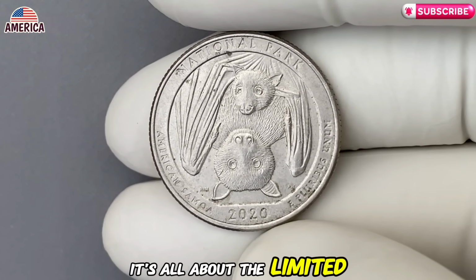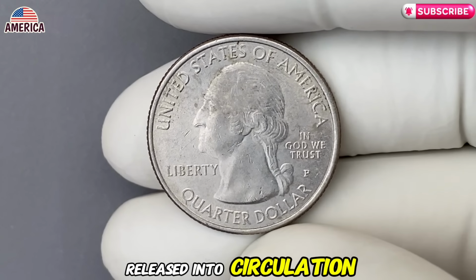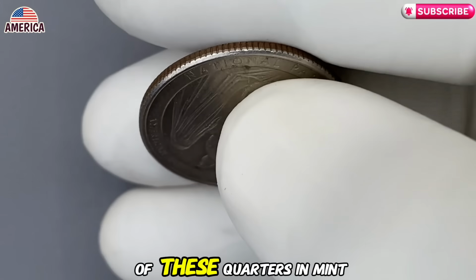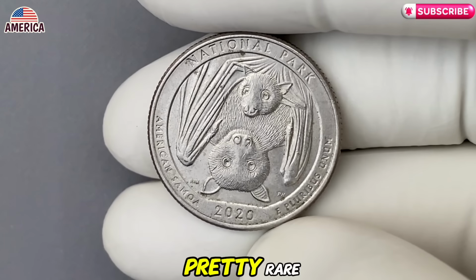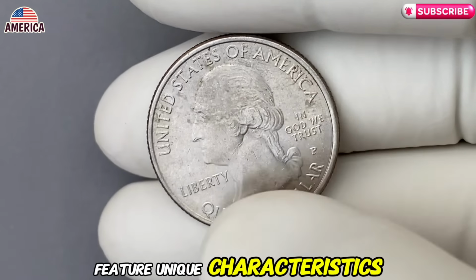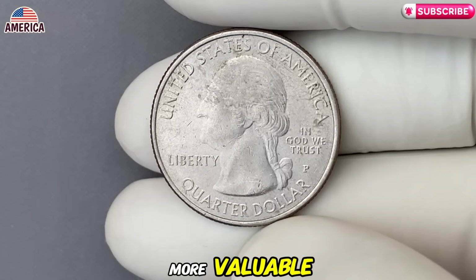It's all about the limited mintage and the rarity of finding a pristine version. Most of these quarters were released into circulation and spent in everyday transactions, meaning they've been worn down over time. If you can find one of these quarters in mint or near mint condition, you're already holding onto something pretty rare. But wait, there's more. Some of these 2020 National Park quarters feature unique characteristics, things like minting errors or slight design variations, that can make them even more valuable.